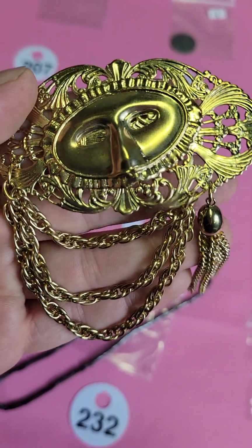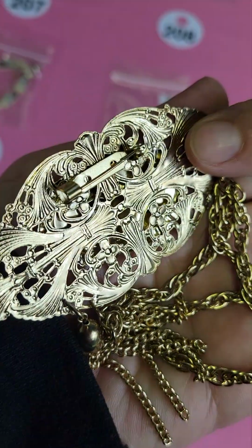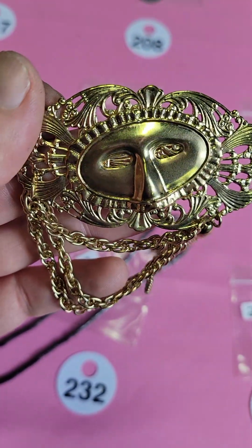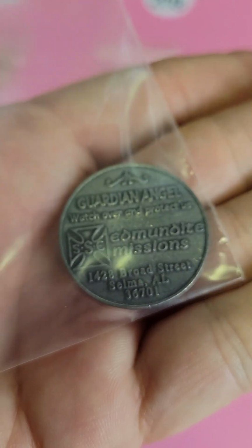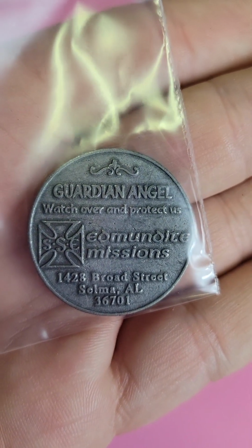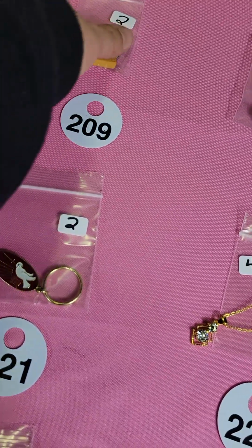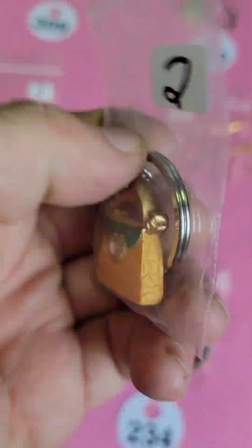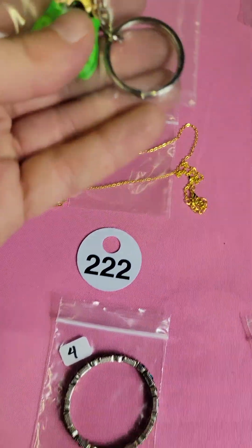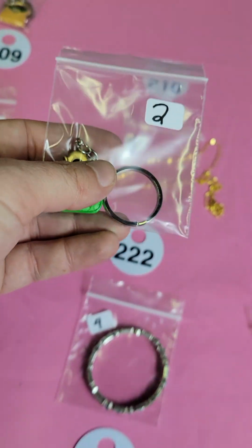All right, 207 is a metal pin. It's very cool. It's kind of dramatic. And I'll show you the other side too. And that one is $4 on 207. 208 is an angel coin, guardian angel coin. It's $1. 208. 209 is a keychain with the purse. It's $2. Very cute. And 210 is a different purse keychain, $2. Also very cute, I like the purses.